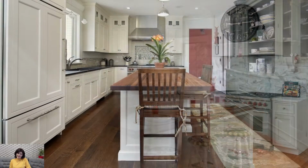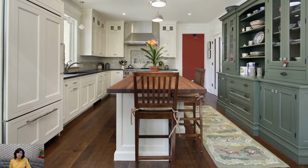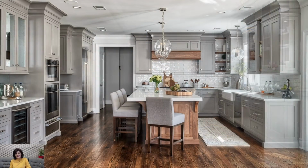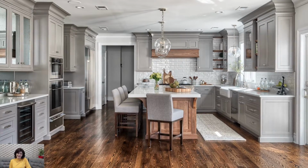Cabinetry: opt for custom-made or semi-custom cabinetry with raised panel doors, intricate moldings, and decorative accents such as corbels and fluted columns. Choose wood finishes with warm tones such as cherry, mahogany, or maple to add richness and depth to the space.